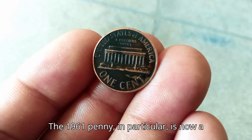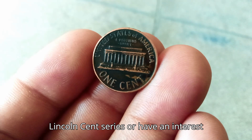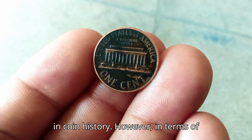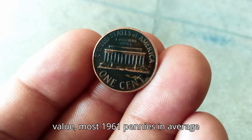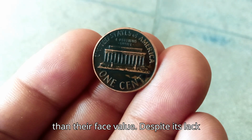The 1961 penny, in particular, is now a popular coin for collectors who focus on the Lincoln Cent series or have an interest in coin history. However, in terms of value, most 1961 pennies in average circulated condition are worth no more than their face value.